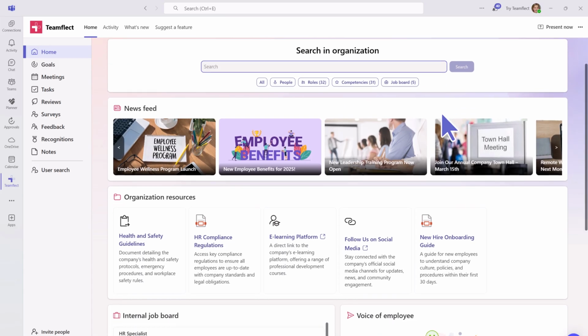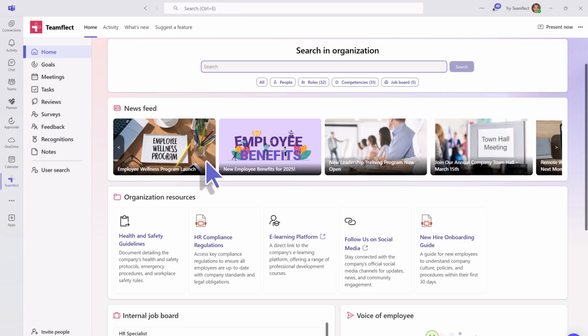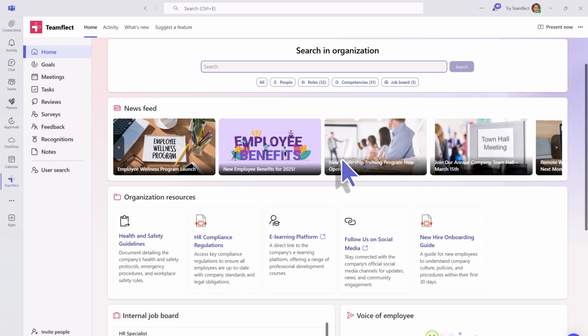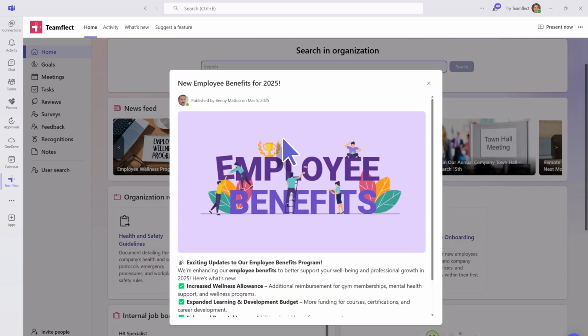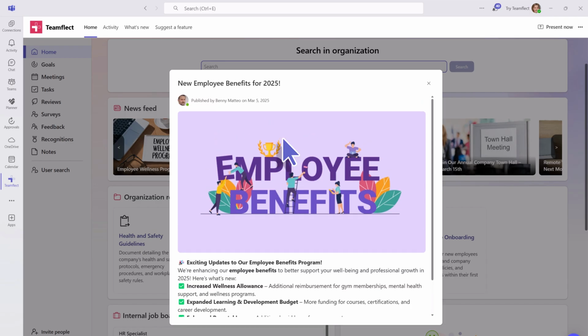Now let's continue with the newsfeed. In the newsfeed, you can see basically everything that your company has shared with you. Employee wellness program launch, employee benefits, new leadership training program, town hall. Let's click inside employee benefits, for example. All the information regarding benefits for 2025 is right in here. And basically what the newsfeed does is make information accessible for your team.